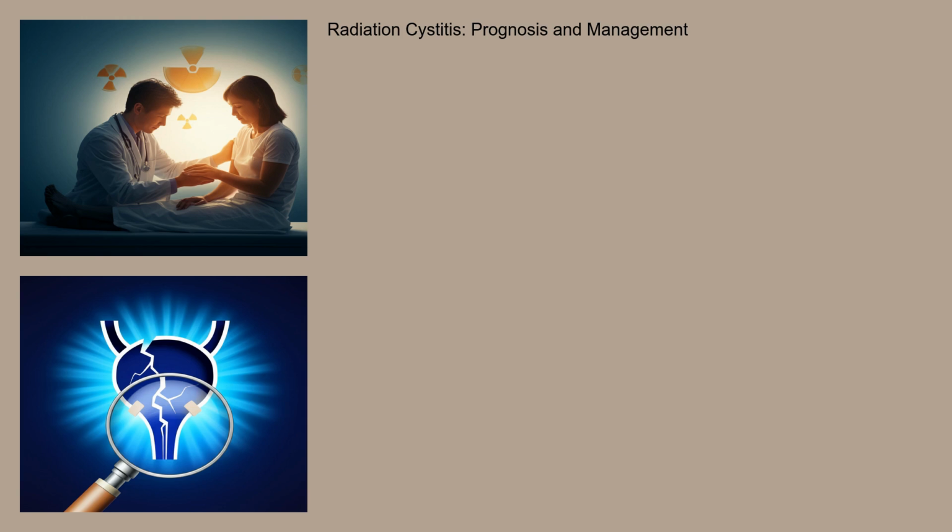Recent research is focused on developing new and more effective treatments, including stem cell therapy and gene therapy, to repair damaged bladder tissue. Scientists are also exploring ways to predict which patients are at higher risk for developing radiation cystitis, so that preventative measures can be implemented early. Ongoing research offers hope for improved outcomes and a better quality of life for those affected by this condition.